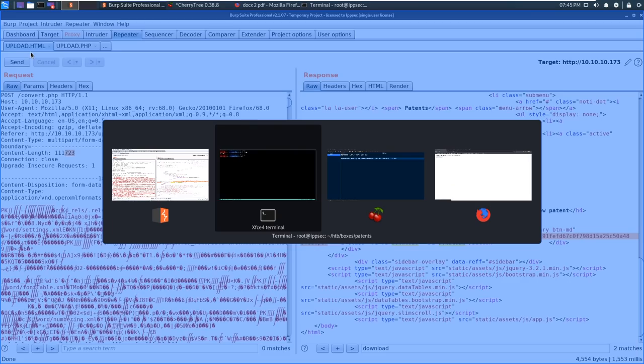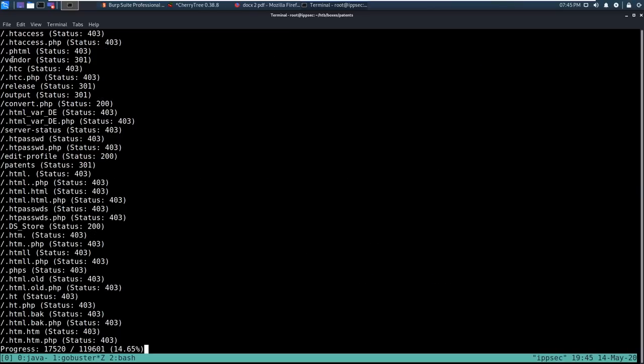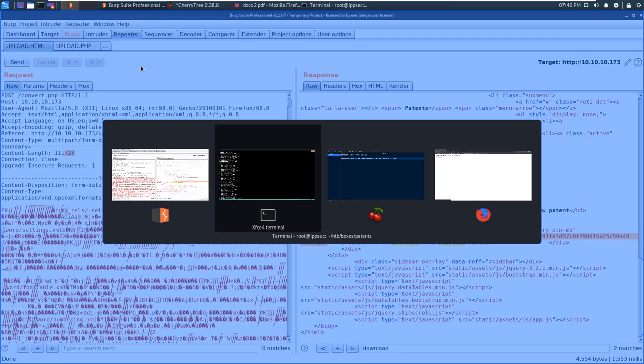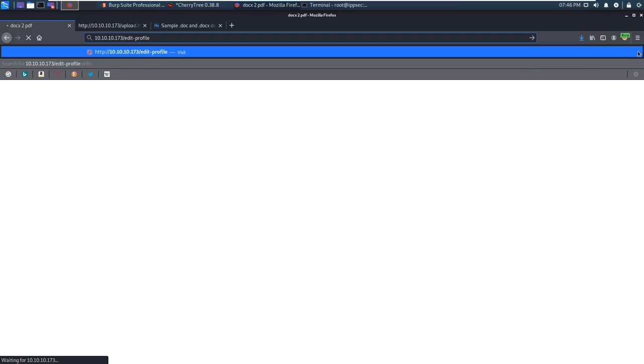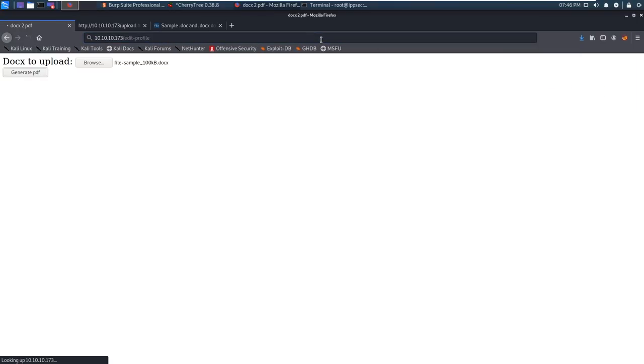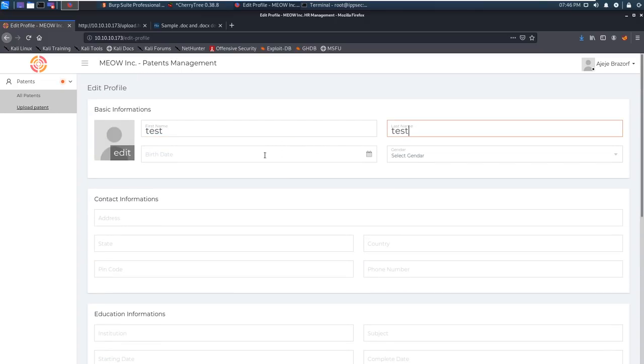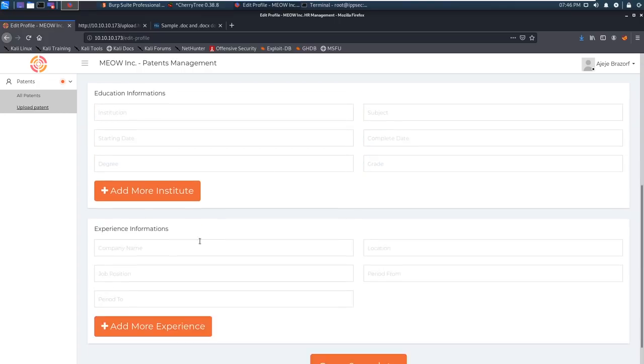So let's see. Go back to GoBuster. Got quite a bit. I wish I could hide all these dots first. Like, these aren't too interesting to me. Maybe like .htaccess is configured to 403, anything that begins with a dot. Patents, edit profile. Edit profile looks interesting. So let's go over here. Edit profile, turn burp suite off. And let's see. Test, sure, yes, test.